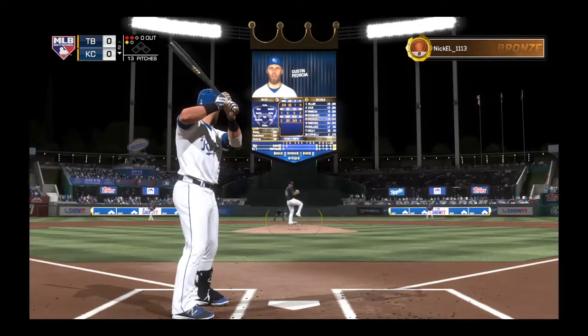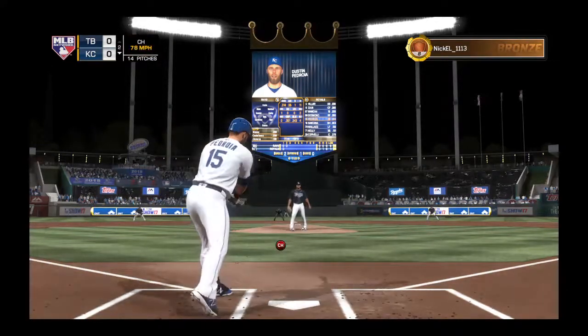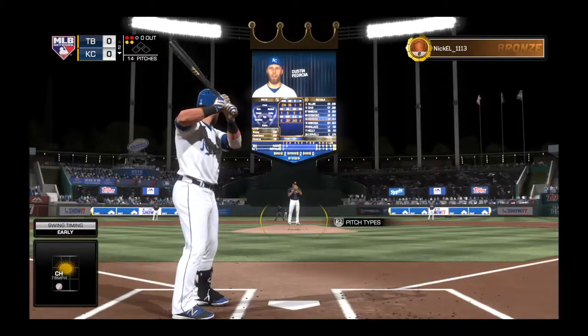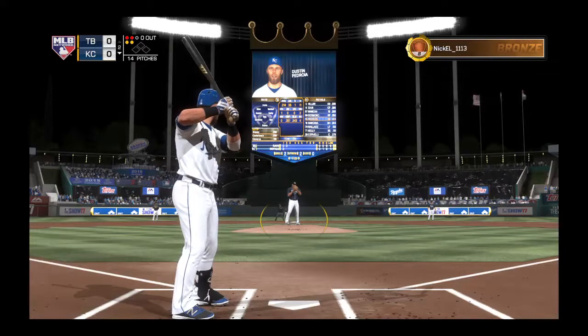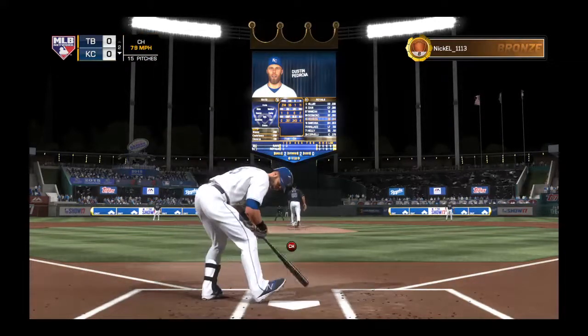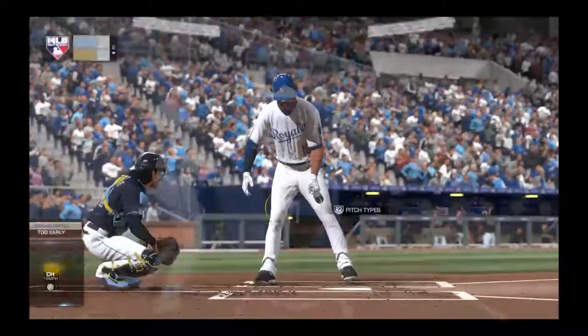And here's a fastball for a strike. 2-1 now. Swing and a miss. 2-2 now. I like how he's mixing up the fastball and the changeup right there. That's how we got the 2-2 count. I think he comes back with a changeup here. And a changeup swung on and missed for the first out.